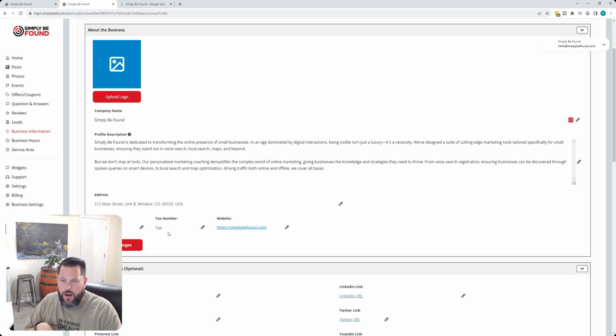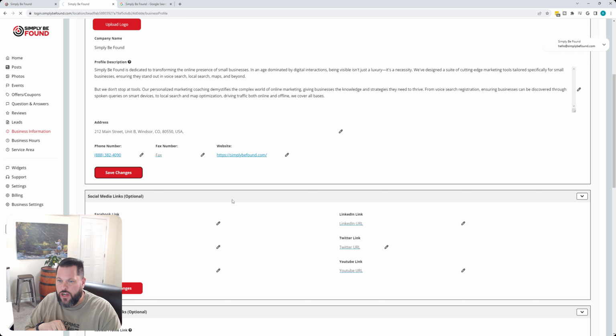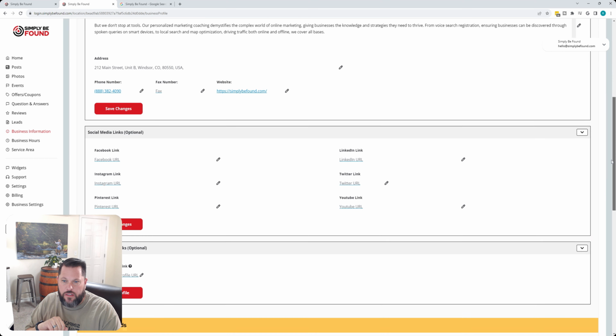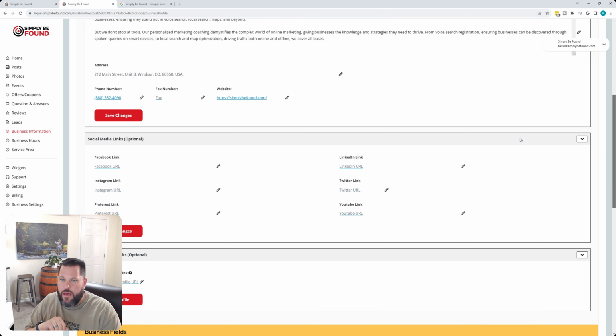So this address part right here is where you enter your address, your phone number, fax if you've got it, and website address. You can just click that pencil icon. Once you're done making your changes, click Save Changes, and this bad boy will go out there and start working its little heart out on being able to make posts.